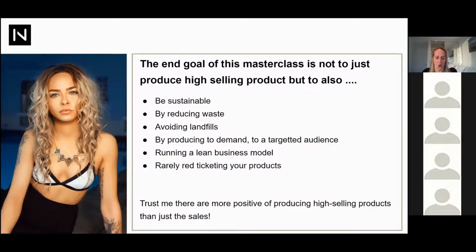So, the end goal, another point to highlight, and that's again why I like to talk about these things to businesses. At the end of this masterclass, you're not just going to be able to produce a high selling product, but you're also going to be sustainable. You're going to be reducing waste and avoiding landfills, because you're producing to demand. Therefore, you're not overproducing and having surplus stock.